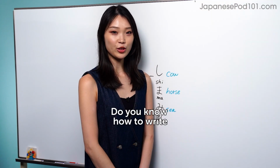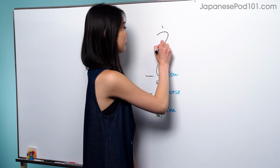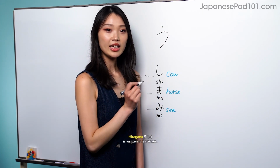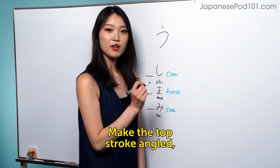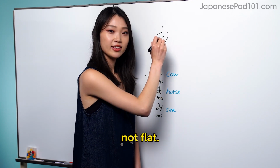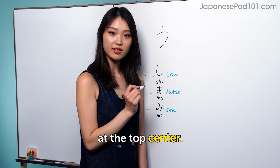Do you know how to write "u" in Japanese? U. Hiragana U is written in 2 strokes. Make the top stroke angled, not flat. First, draw this short slanted line at the top center.